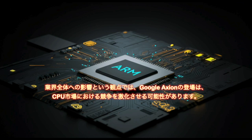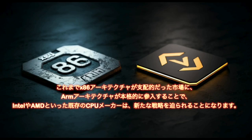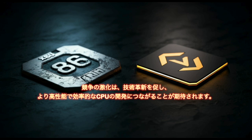From the perspective of the overall impact on the industry, the emergence of Google Axion could intensify competition in the CPU market. With the Arm architecture making a full-scale entry into a market that has been dominated by the x86 architecture, existing CPU manufacturers like Intel and AMD will be forced to adopt new strategies. This intensification of competition is expected to spur technological innovation and lead to the development of more high-performance and efficient CPUs.